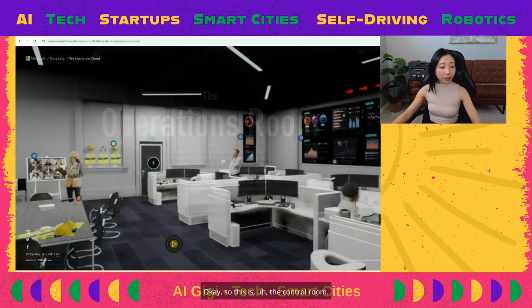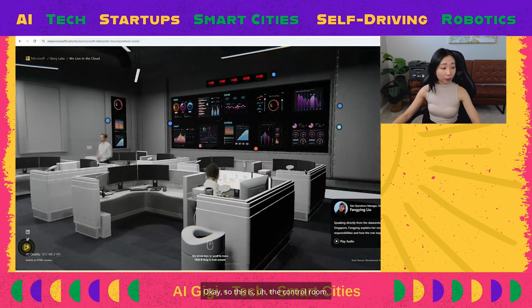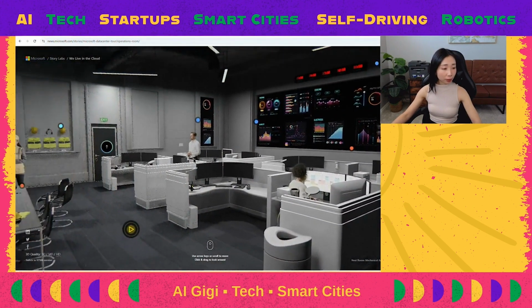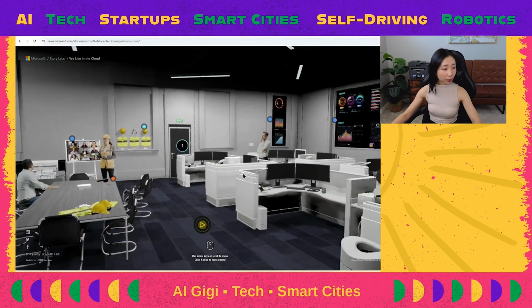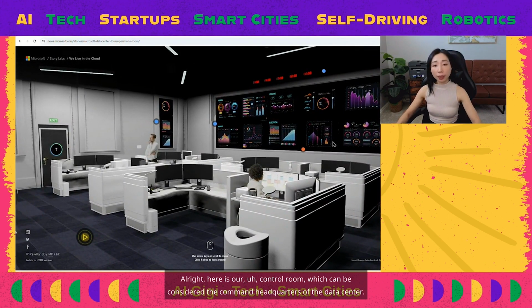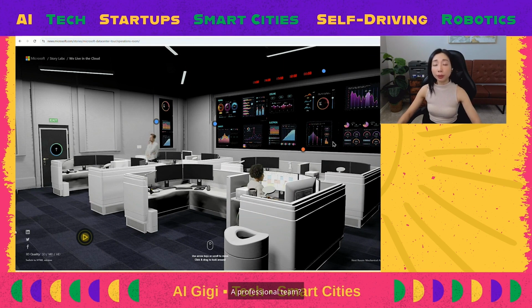Okay, so this is the control room. Let's see the on-site environment. All right, here is our control room, which can be considered the command headquarters of the data center. Here, we have a 24-hour professional team. They conduct monitoring, not only on site, but also have some people from other remote teams who are simultaneously monitoring.